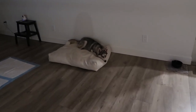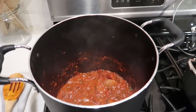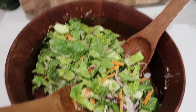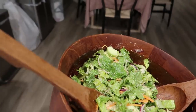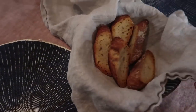Girl. Look at my little baby. I don't know what this one is doing over here. We are having pasta tonight. Ooh. Mm-hmm. Oh, this is my kind of salad. Oh, heavy. Got some fresh Parmesan cheese.